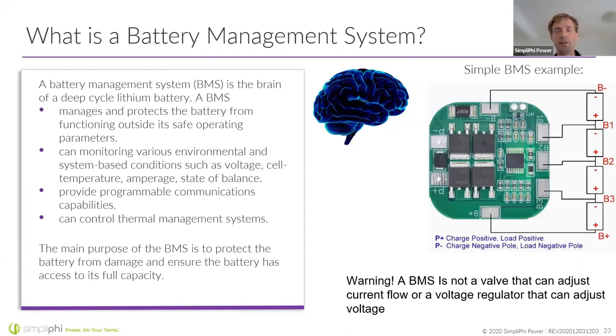Daniel, any questions I should answer before I keep moving? Well, we did have one. When I hear LiPo battery, what is LiPo? What does the po mean in LiPo?